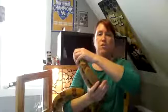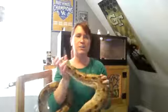So while he is fairly big at 6 feet, like we said, he could grow up to be 13 feet long. He might get to be about 60 pounds by the time he is full grown. And he will live to be about 25 to 30 years old. So he's about 4 years old right now, so keeping him happy and healthy.